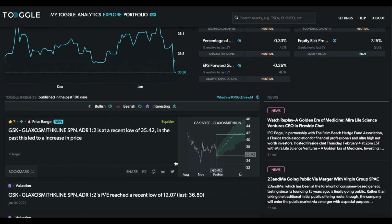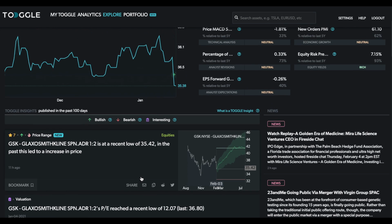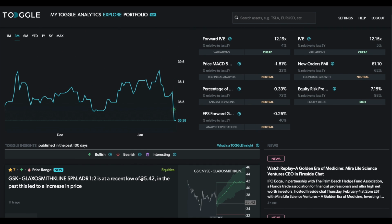Looking down through the insights as well as some of the alerts, you can see that actually there have been points where the system was highlighting that the valuation has gotten low, but upon analyzing it, this was not a trigger to highlight a potential rally until the price reached the level that we're seeing now.